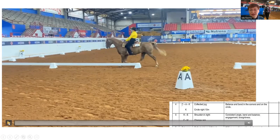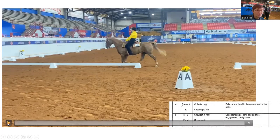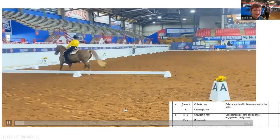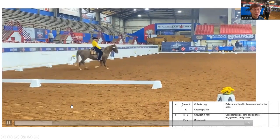And remember, it says jog, but for horses that have an intermediate gait, the saddle gait, everywhere it says jog, they're going to be doing their saddle gait. So this is him in his saddle gait. This is Timber. Okay, here we go. He's nice and steady. He's on the bit. Wow, she went in the corner. Did you see that? Woohoo!